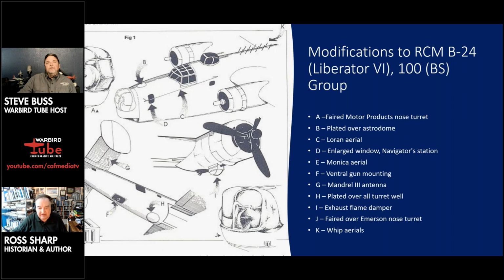I've had to slightly shrink the photograph for this key. A is a faired Motor Products nose turret. Didn't use it, just faired it, got rid of that aerodynamic gap at the end. B, you didn't need the Astrodome. You've got all the radar and radio equipment in the world inside this beast. Why would you be taking astro sights? So you took the Astrodome off to give a nice smooth surface and less drag.